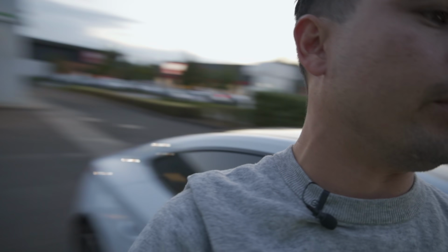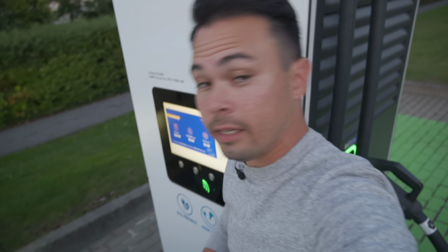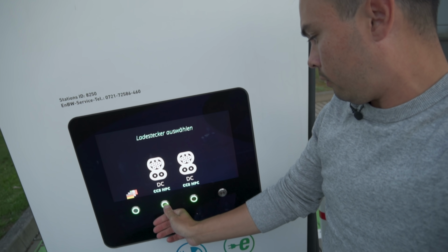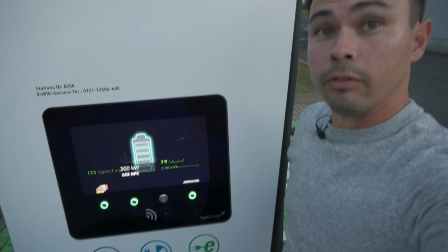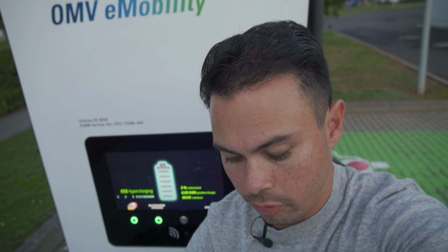But we're not going to pay too much attention to the average speed on the board computer today, because we are going to calculate that with our stopwatch and stuff like that. So let's go ahead and see if I can swipe this there. Okay, verifying. And then we want to choose the CCS on the left side. So let's go ahead and see if this works without any issues at all. Hopefully it should. Starting up, booting up.